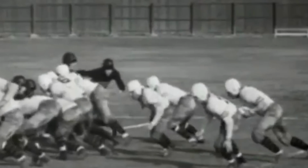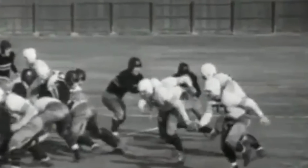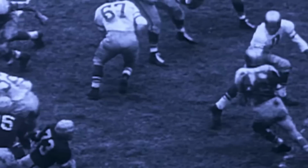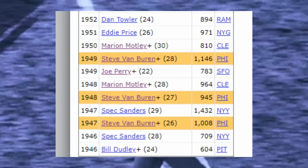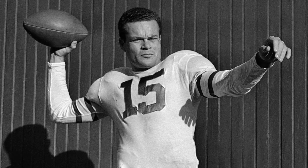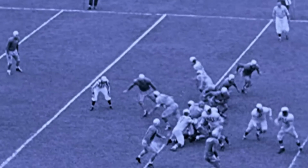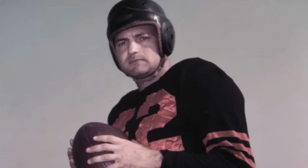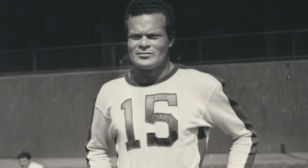But someone who revolutionized the position as a whole in terms of actual skill set and movement was a legendary Eagles player in Steve Van Buren. And this dude was just simply built different. There's no other way to put it. He specialized in just running over dudes. He led the league in rushing yards 4 times and was just an absolute unit of a man. The dude was 6'1", 220 pounds, and in an era like the 1940s, where all the players weren't at the peak of physical athleticism, he was a man amongst boys.